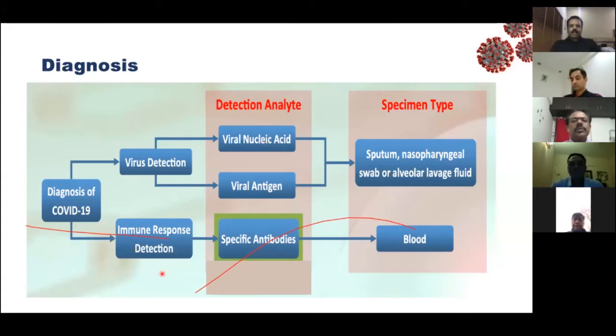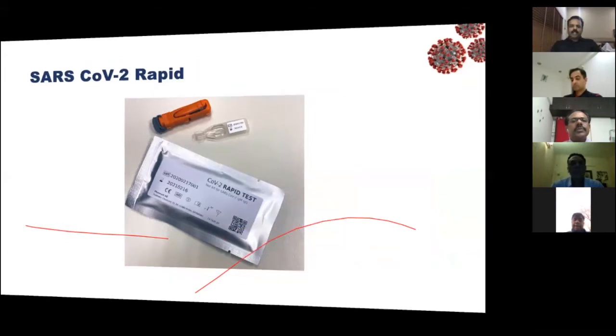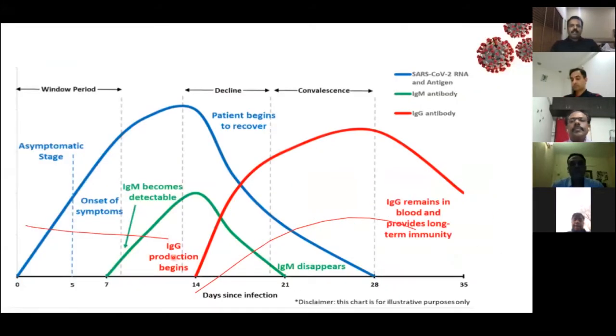And in the immune response detection, we'll be basically looking at specific antibodies. There are CAR tests available, and ELISA titers are also available. In the CAR test, we'll be looking at IgM and IgG. You should have a clear-cut idea about these IgG and IgM responses. As you can see here, the IgM response starts on day 7, just following the window period, and it lasts up to day 21. By day 21, it will be declining, and the IgG response will start at about day 14, and it can last for more than a month.